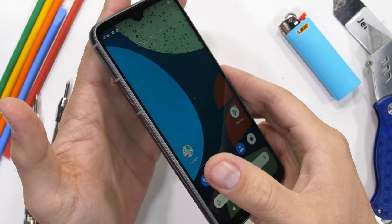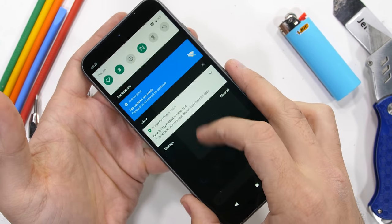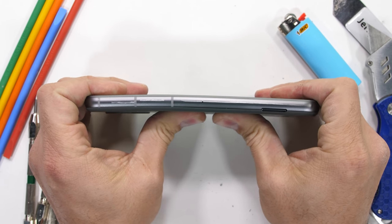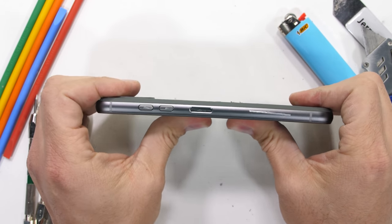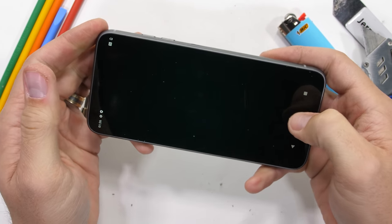Finally, the bend test. What's the point of a woke, environmentally friendly 5-year warranty if it can't survive a little abuse? And, well, when bent from the back, there's hardly any flex. And we get the same structurally solid results when bent from the front. Pretty impressive. The metal modular Fairphone 4 survives my durability test.